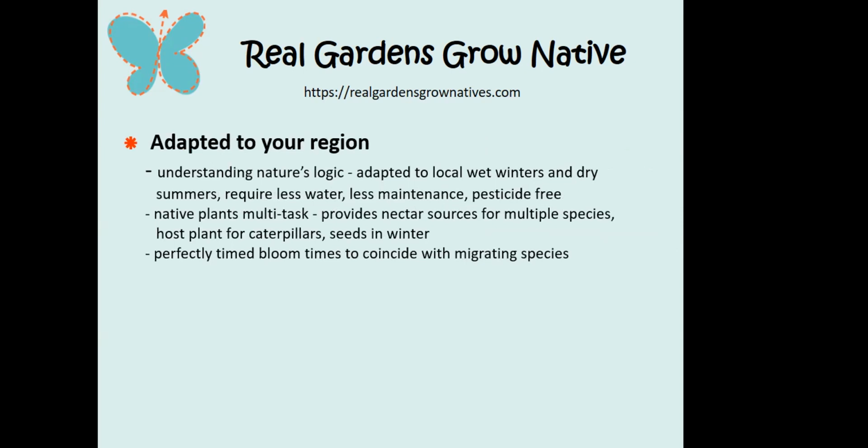So native plants really understand nature's logic. They're adapted to our local wet winters and the dry drought periods we have during the summer. They require less water, usually less maintenance, and hopefully they're pesticide free because they're native plants. They usually don't attract the same pests as introduced plants.